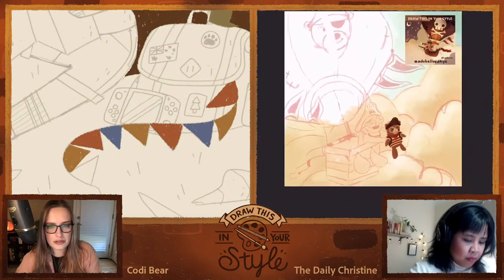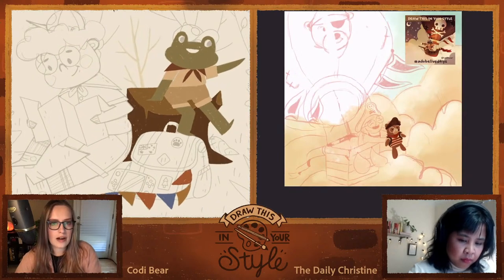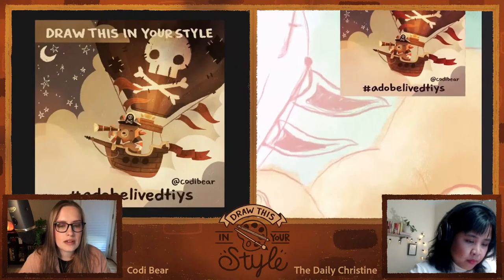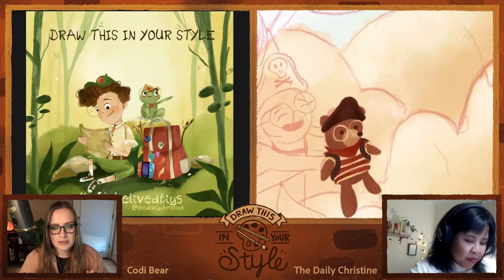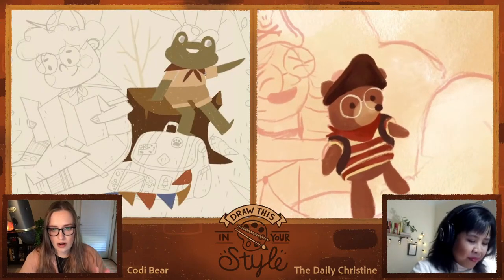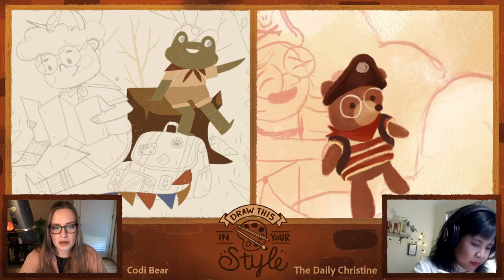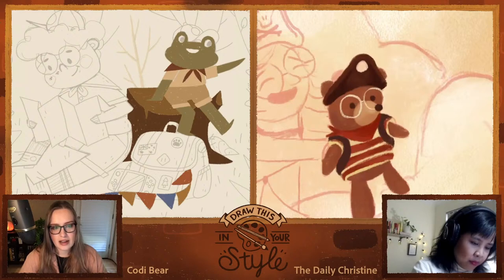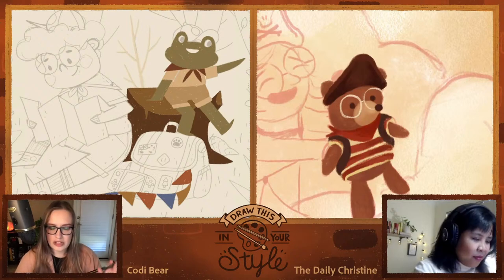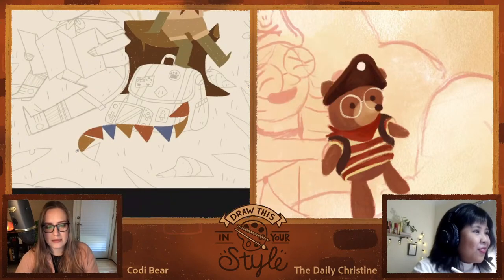So I have a question for chat, everyone in chat. Christine's original painting has both of the scarves as red, and I did the frog scarf as red, but I want to ask your opinion. I want you guys to give me some suggestions for the color to make the boy character's bandana. So if you could put some suggestions in chat, we'll start testing out some new colors. I think that would be a lot of fun.